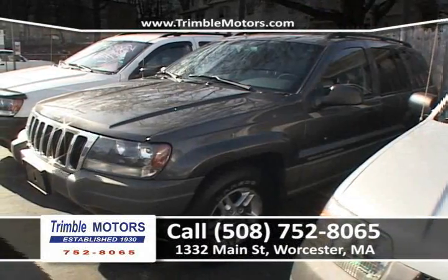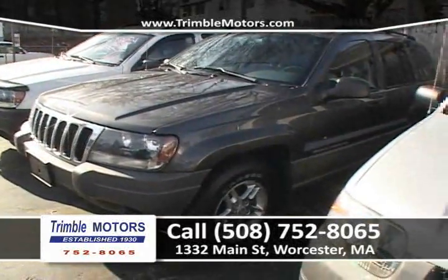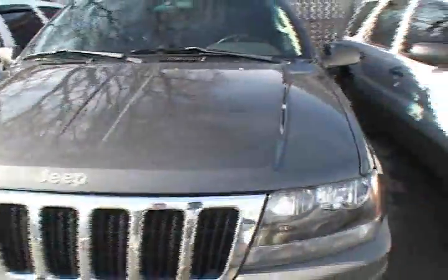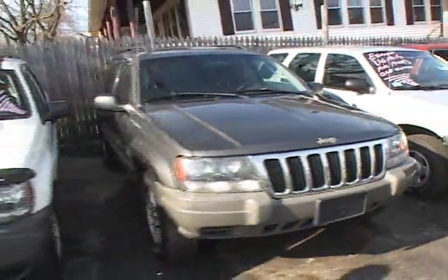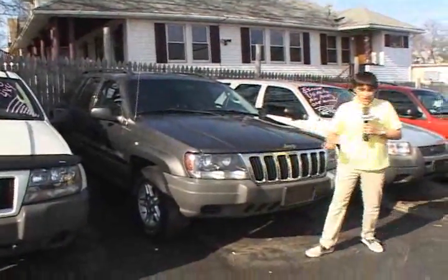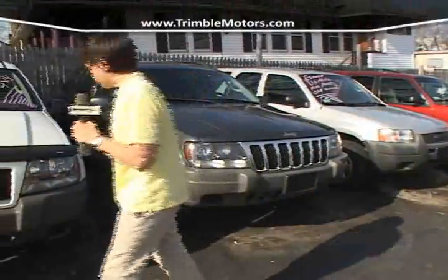Next, we have a Jeep Grand Cherokee. Really nice silver metallic paint color on this one, folks. It's like new. Come down here, see it for yourself. It's got the rims. It's all-wheel drive. It has air, six-cylinder. These are getting harder and harder to find, but at Trimble, we have them, and you're going to enjoy them. Give us a call, 752-8065.